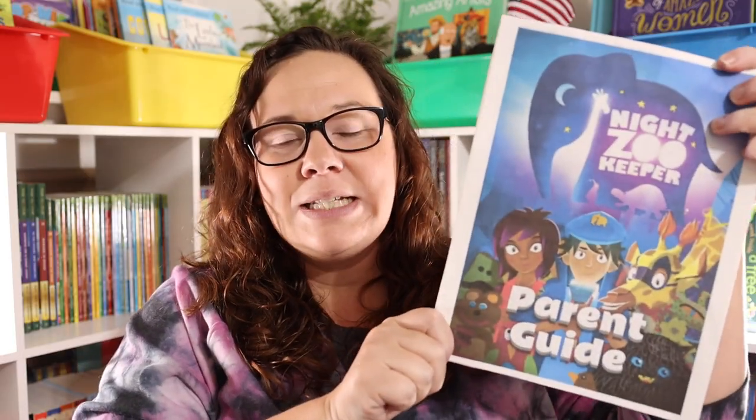What you get when you first sign up is a parent guidebook. And that parent guidebook is going to tell you everything you need to know to get started. It's going to tell you how to get started, kind of what to expect, what the menu looks like on the child side, what to do on the parent side. And then it's also going to give you all of the learning goals based off of age that the child is going to be working towards within Night Zookeeper.